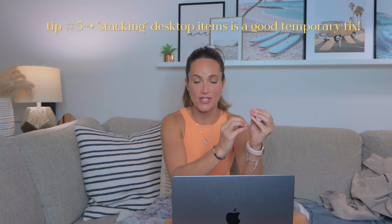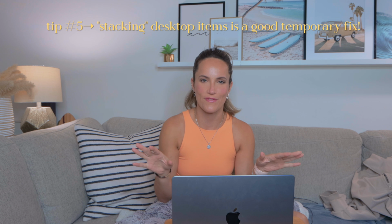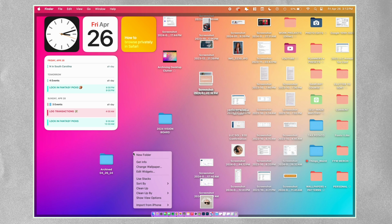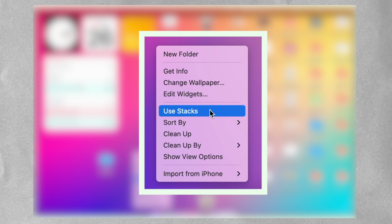When it comes to organizing your clutter, keep in mind it can be really exhausting going through each file one by one. Wherever possible, try to group things so that you can organize or delete them more efficiently. On your desktop, this could look like stacking screenshots, photos, receipts into individual piles for easier sorting later. And you can do this manually, or by the way, if you have a MacBook or an Apple computer, if you right-click on the desktop and click Use Stacks, that'll do it automatically for you. I accidentally figured this out literally today when I was filming this.